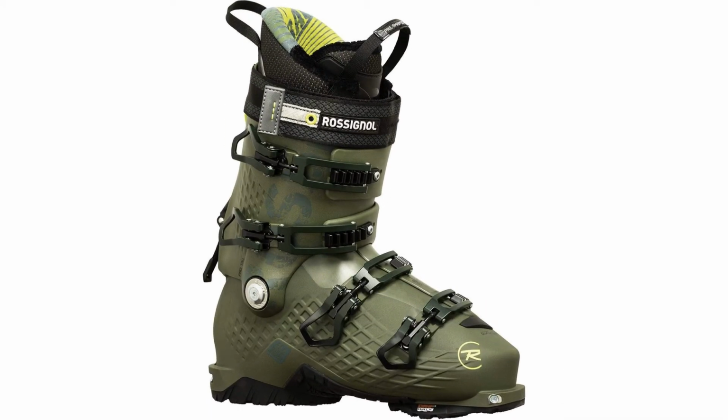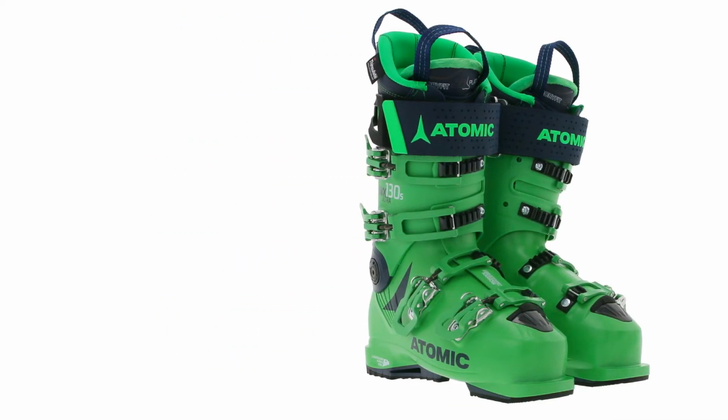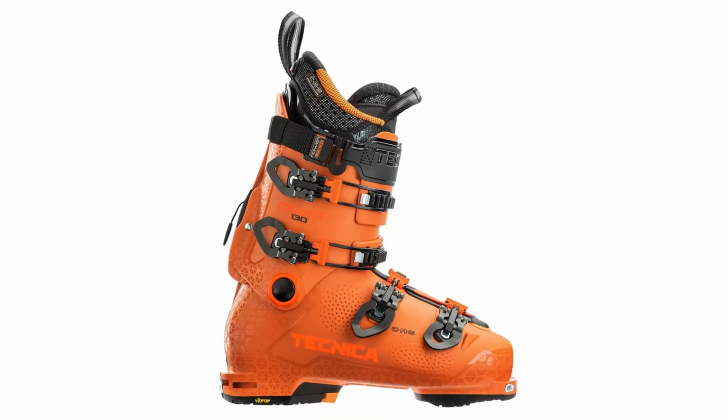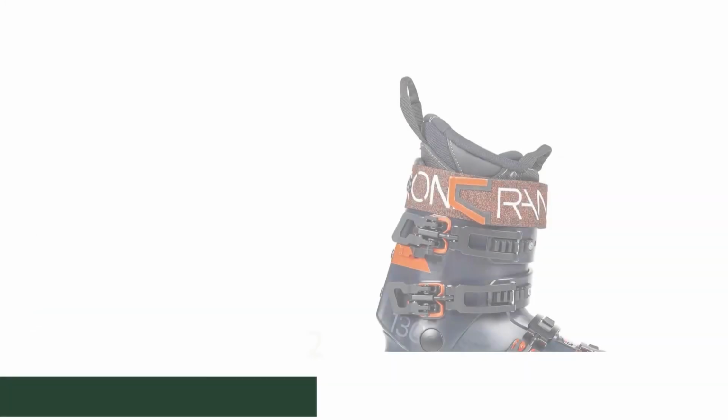In our most recent update, we purchased 9 of the top boots and skied them all over the mountain in a variety of conditions. We found the best boot for hard-charging experienced skiers looking for some side-country action, and folks looking for the best boot on a budget.